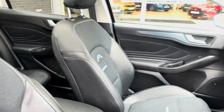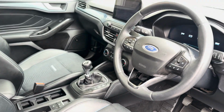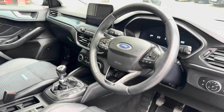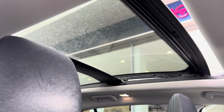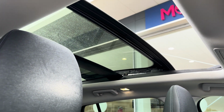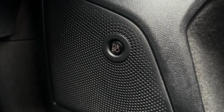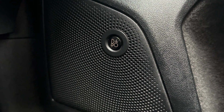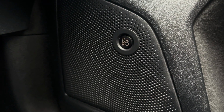Moving through the front, you have your multifunctional steering wheel infotainment system, and as we pan around again, you can find that lovely upholstery providing you and your passengers with the utmost comfort. You also have a sliding panoramic sunroof, which is brilliant for allowing all the natural light possible into the cabin, giving the car a nice light feel. You also have the Bang & Olufsen sound system, helping to enhance your listening experience on any journey you may take.